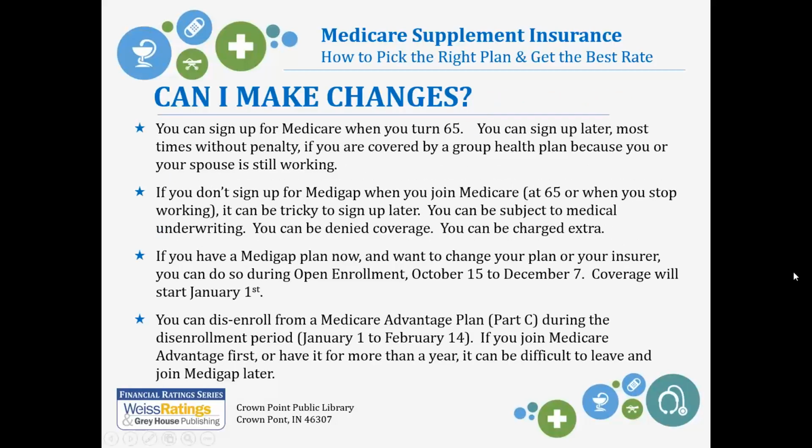Can you make changes? So, first off, you sign up for Medicare when you turn 65. You can sign up later, most times without penalty, as long as you were covered by a group health plan because you or your spouse were still working. If you don't sign up for Medigap when you join Medicare at 65 or when you stop working, it can be tricky to sign up later. You could be subject to medical underwriting, be denied coverage, or be charged extra.